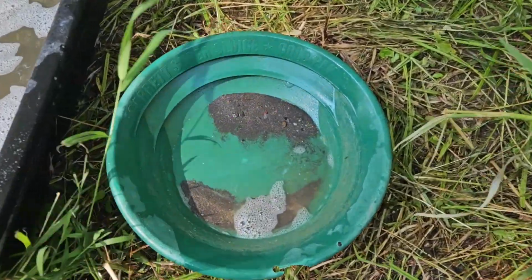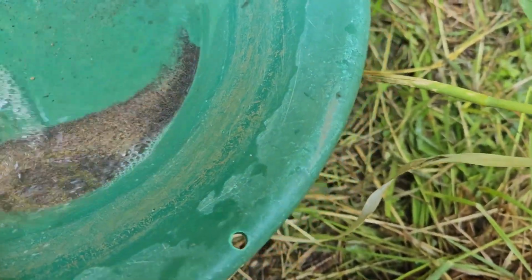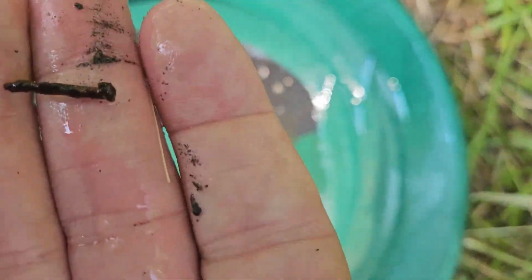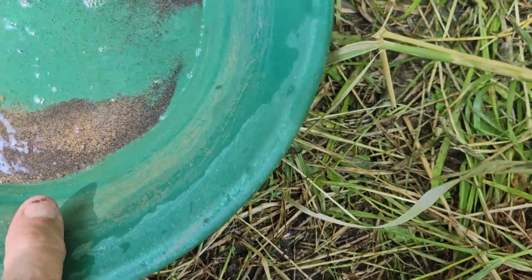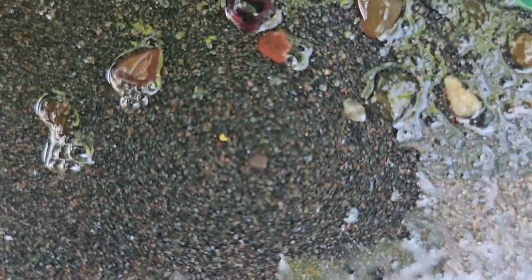All right, we got our first piece of gold showing up right there. It's always a good sign, right? At least we know we didn't get skunked. There's a piece right there. I got too much water in my pan. Some metal. Another piece showing up right there.